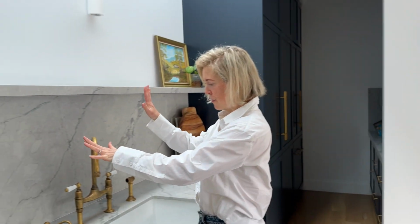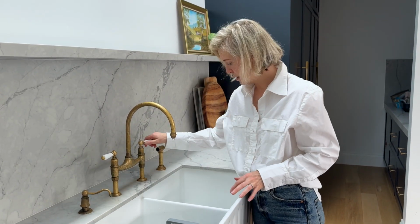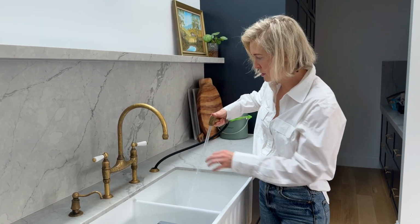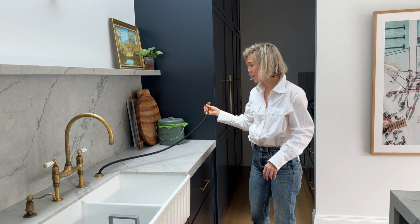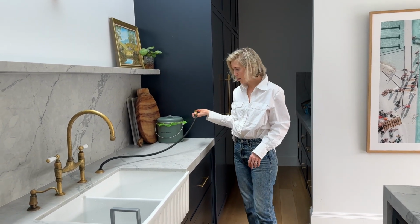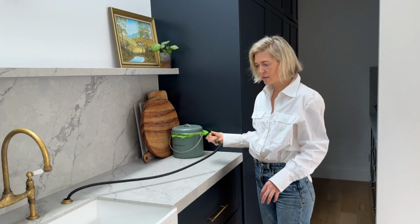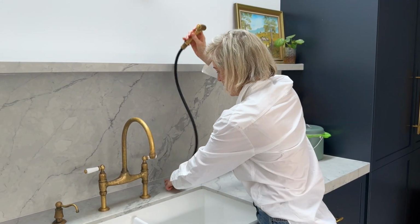I have my gorgeous sink. This is a soap dispenser, and this, oh, I love him. This is my hose. This hose is really long. I tried to put it over there, but I tell you, it's a ripper if I've got a whole heap of containers going here that I want to put water in. It is so good.